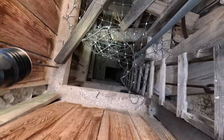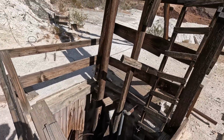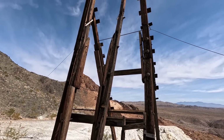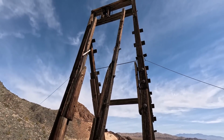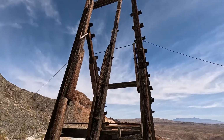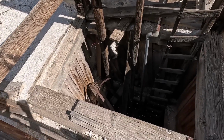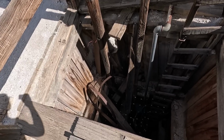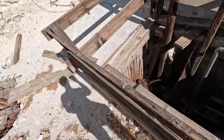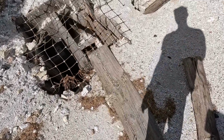But yeah, just being able to see this insanely impressive wooden structure out here, that's been standing the elements for a good 90 years, I would say. It's just been sitting out here. Yeah, that is a very cool shaft right here. Very nicely timbered up.